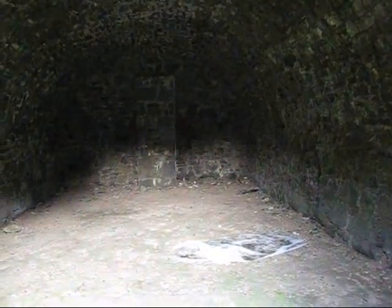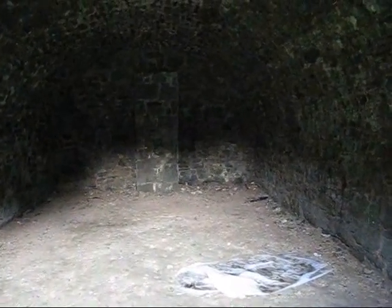Does anyone have a flashlight? No. Pretty wild looking. This, see, this is back in the 1800s that they used this. And there's a fireplace right there. Really? People probably camped in here and probably lived in here some, and all kinds of things.